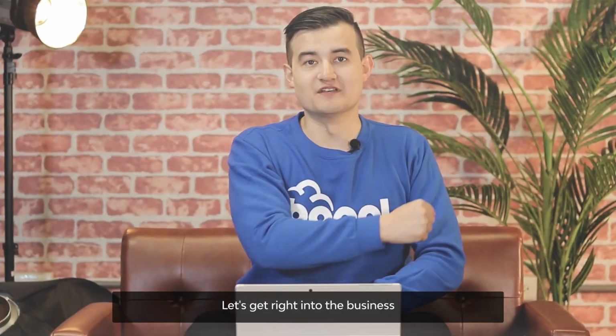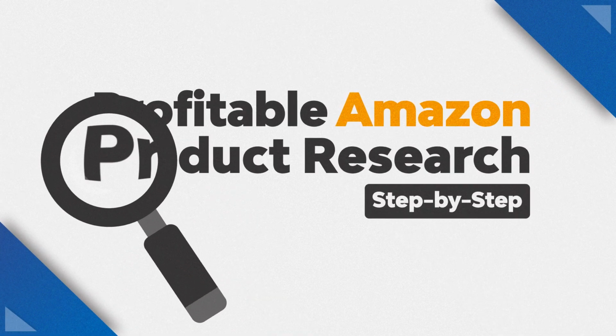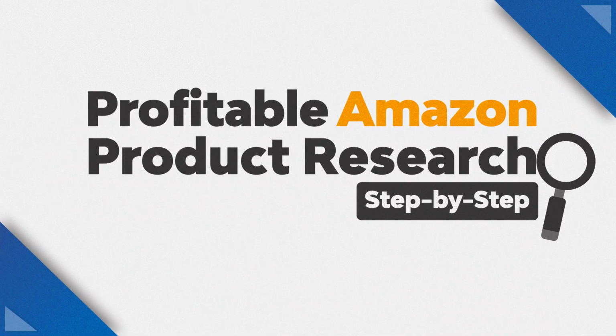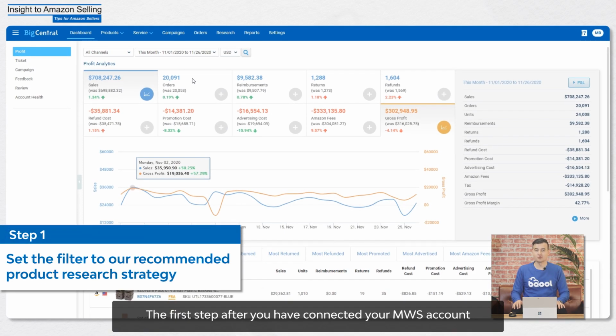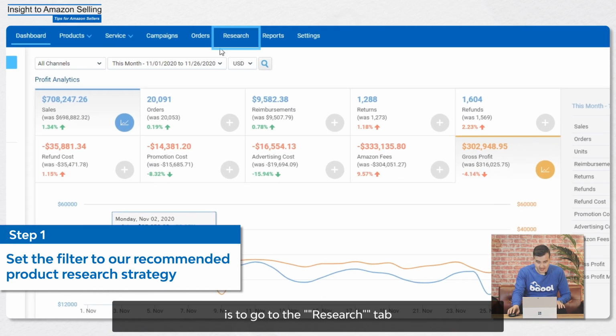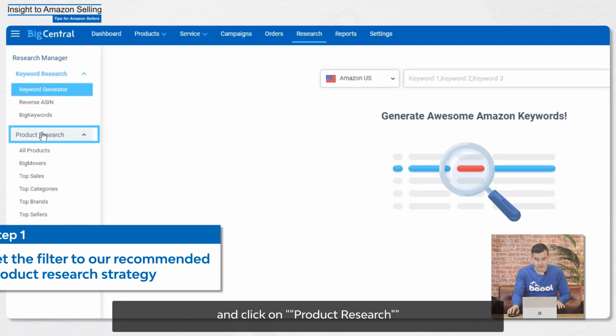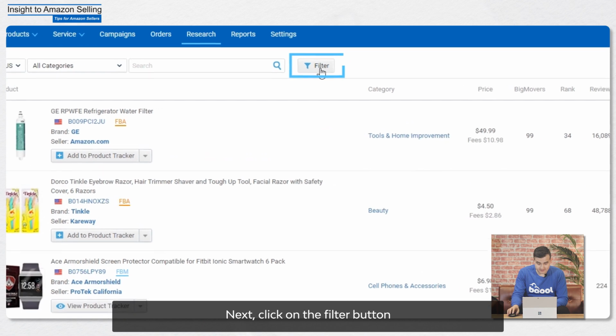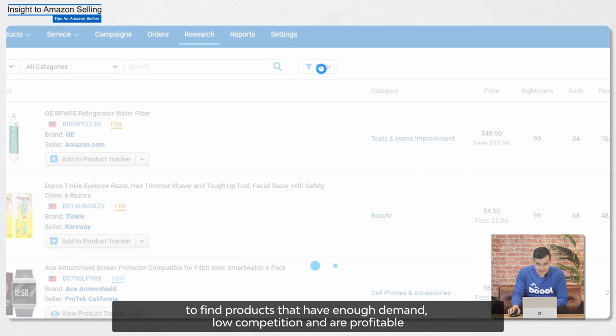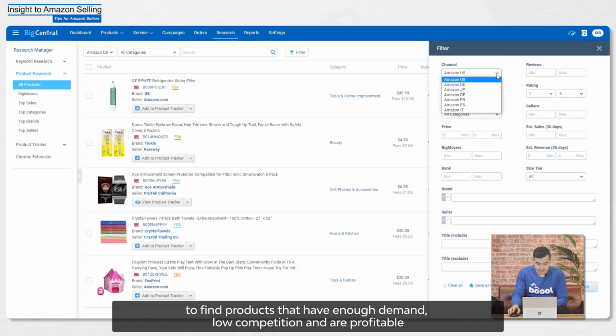Let's get right to business. The first step after you have connected your MWS account is to go to the Research tab and click on Product Research. Then select All Products. Next, click on the Filter button to find products that have enough demand, low competition, and are profitable.